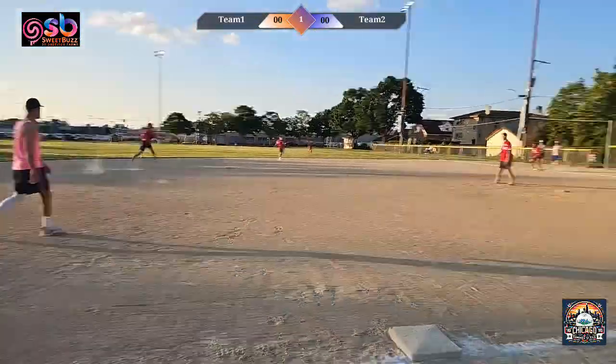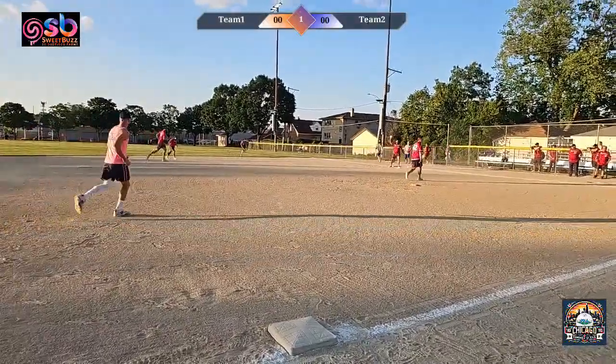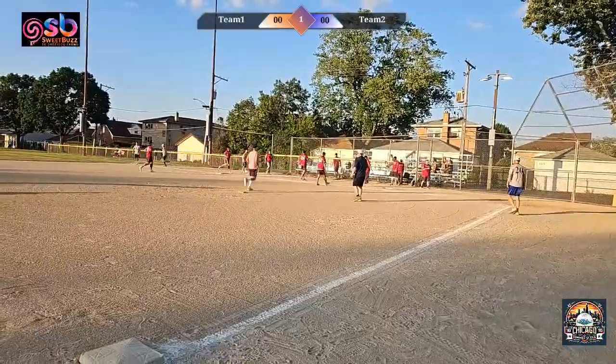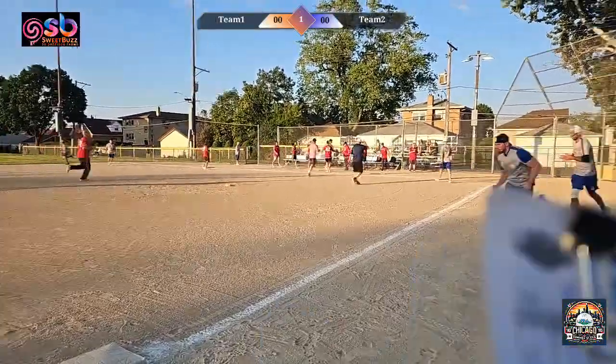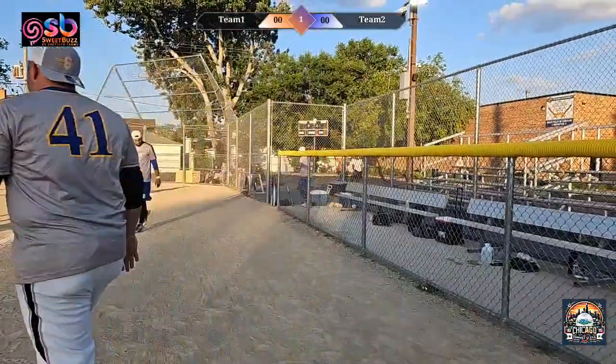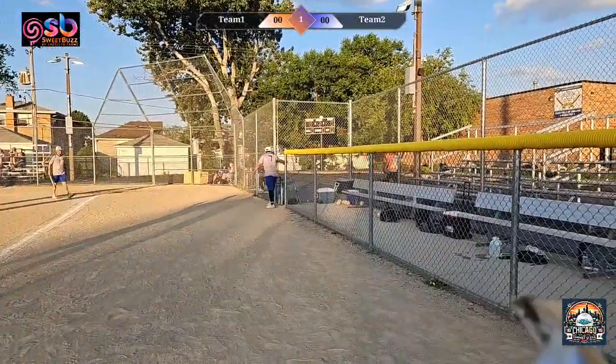Spencer up the middle gobbles it up. Kept the throw low to help out his first baseman. Never had to look into the sun. So they go 1, 2, 3. Hey, let's go. Throw up a 0, guys.